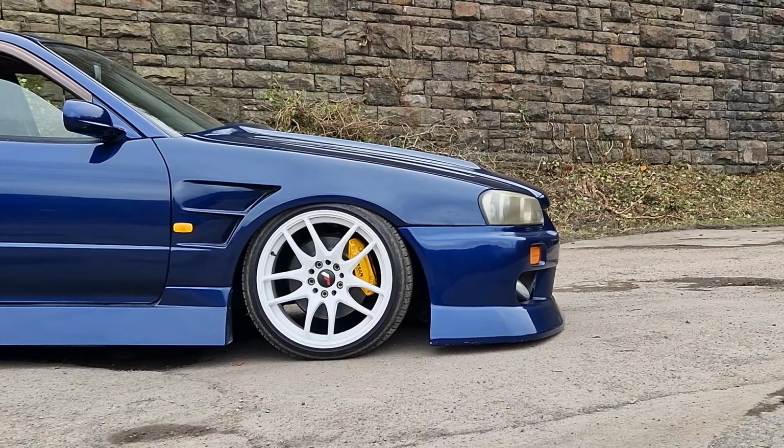I don't want to go boot in it, but I'm just going to give it a little. It's just the noise. You've got to hear the noise. That's just straight 6. That's 4th gear. Oh, so smooth. And then you've got the flutter.